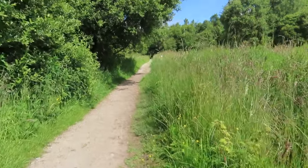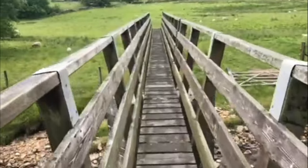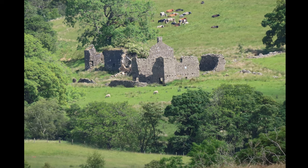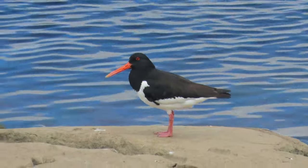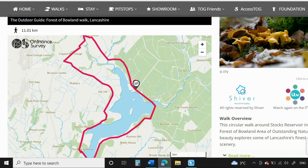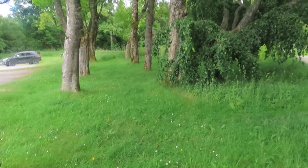In June 2022, I walked around Stocks Reservoir in the Forest of Bowland area of outstanding natural beauty. Around 6 to 7 miles long, this walk is voted number 67 in the top 100 walks in the UK. So let's see what it has to offer.